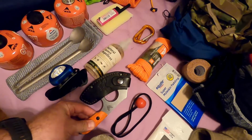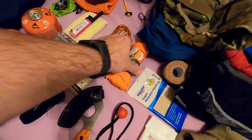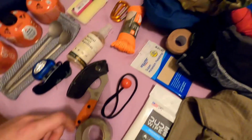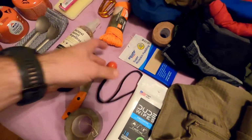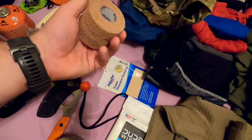This is my Benchmade mini hatchet. Love this thing, super sharp. A couple carabiners and some 550 cord to hang up our food at night so the bears don't get it. Duct tape, just this little bungee cord that comes in handy. Moleskin and this stretch wrap.